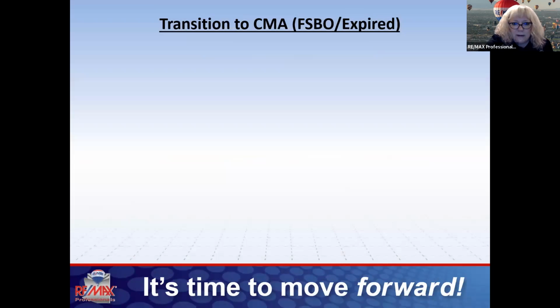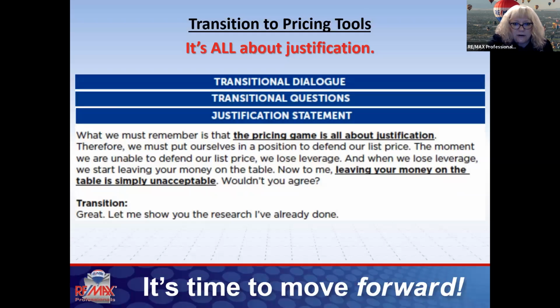Okay, oops, we go back. Hold on, I want to go back there. The pricing game is all about justification. This script is really good, and I think it's important where the highlighted parts are. To me, leaving your money on the table is simply unacceptable. That gains trust, so they don't think you're just coming in here to try to sell it quick and get paid fast. I don't want to leave your money on the table.